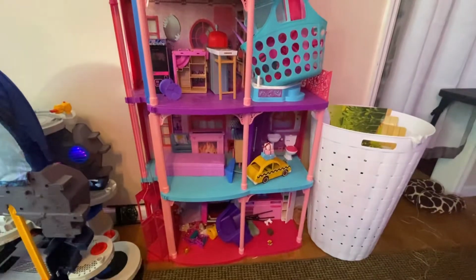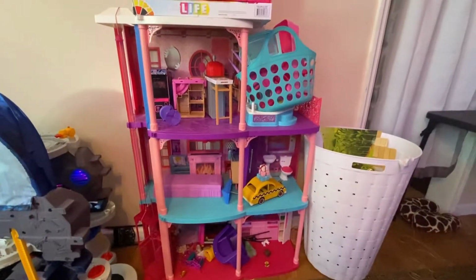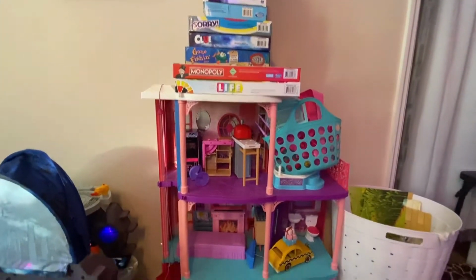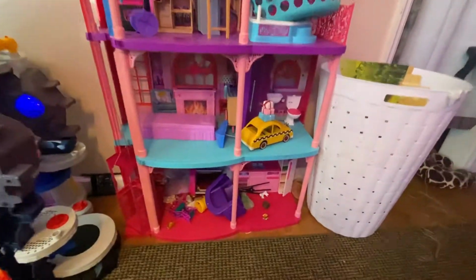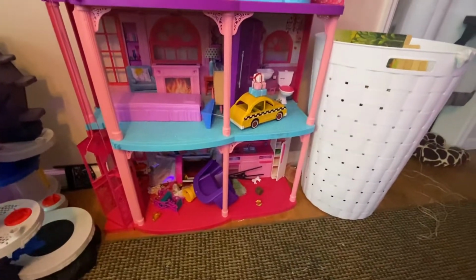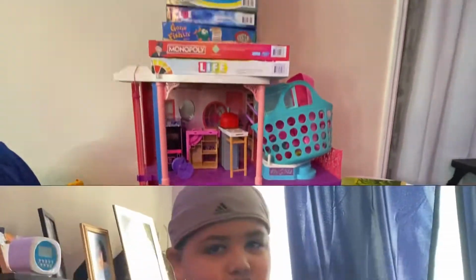And who says you can't be a boy and play with Barbie? I say play with whatever you want to play with. Yeah, girls can play with boys. Boys can play with girls. It doesn't matter. He's got all his stuff here. It's a little bit of a mess, but hey, whatever. You know, what kid room isn't a mess?